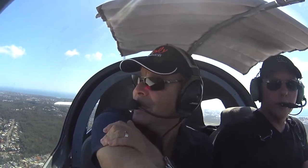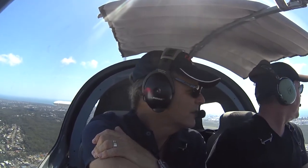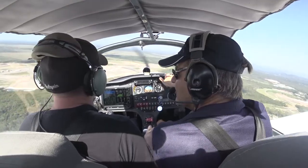Okay. Right, centre, left. Caloundra traffic, sling 8668, turning base for runway 05, Caloundra.